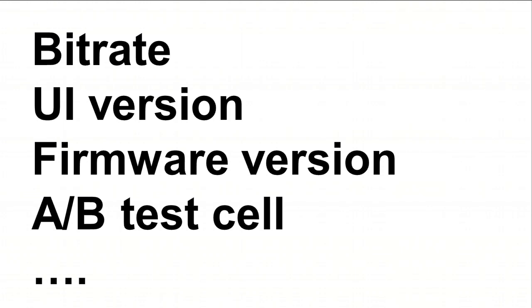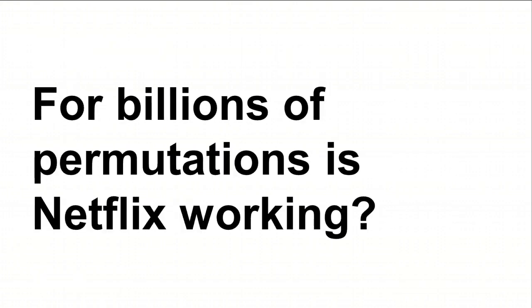And to generalize, you'd like to be able to answer this question over many dimensions: bitrate, UI version, firmware version, A/B test cell. At the end of the day, we're interested in answering these sorts of questions for billions of permutations. And by the way, we want to do this automatically and in real time. So when we thought about what we would need to build to answer those types of questions, we realized pretty quickly that we needed to scale our insights capability.